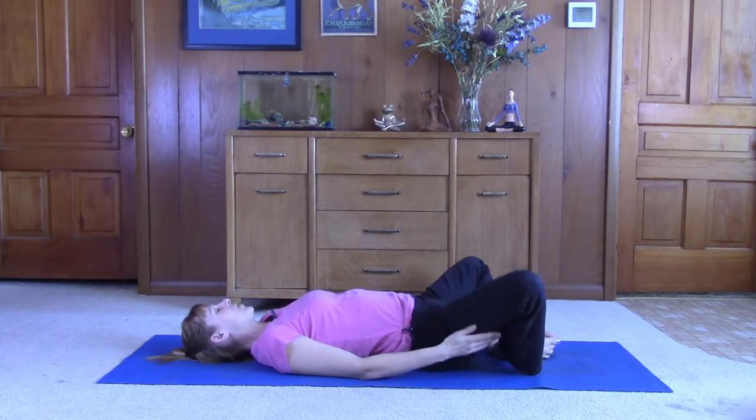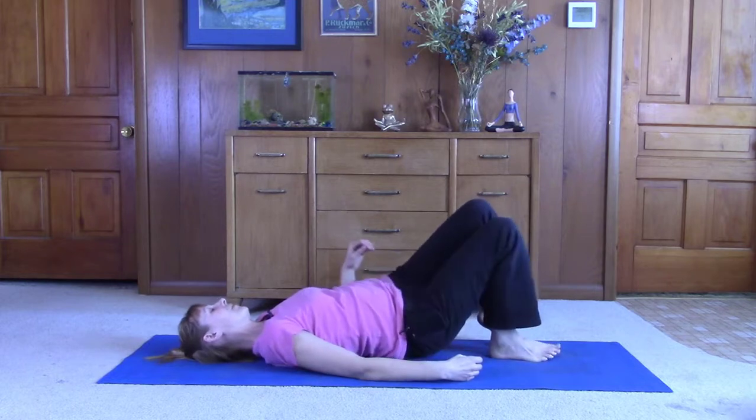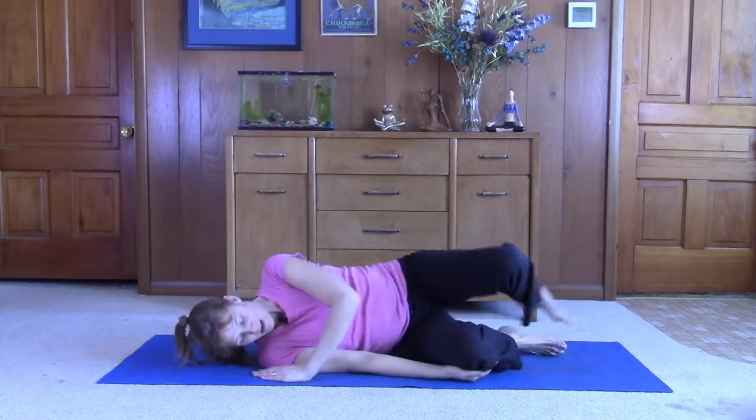And whenever you're ready, just bring the knees together, roll onto your side, and push yourself up with your free hand. Just come into a comfortable seated position and taking a moment for gratitude. Being grateful for the things that we already have in our lives. Just finding the gratitude in that. And this is a really good practice to develop on a daily basis. It's a wonderful way to begin the day.